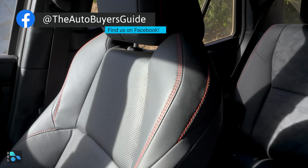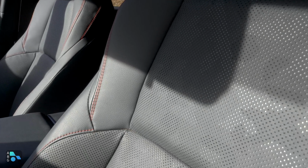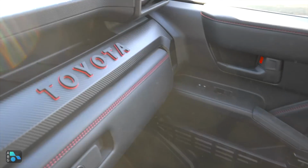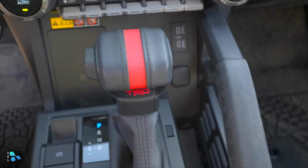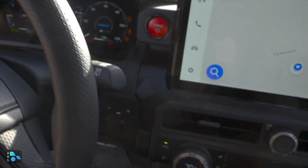In the TRD Pro, this model does not have the red seats, but they all have this really interesting camo design. It's difficult to see in this lighting. Maybe if I go down here, yeah, the camera can see this a little bit better. You can see the camo pattern. It's actually inside the perforations for the seat. That's a really cool touch. The TRD Pro gets red accents on the inside. So the Toyota logo here on the dashboard, red accents there. We get a red stripe on the shifter. We get a red TRD start button right there and a red stripe on the steering wheel as well.